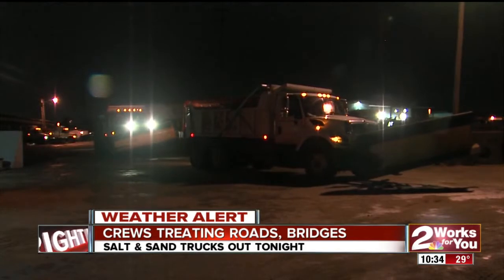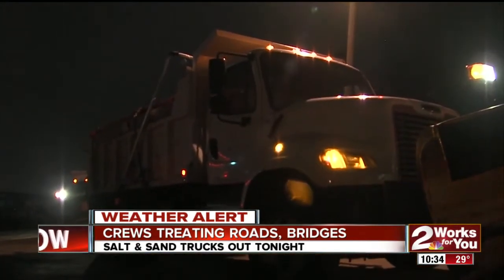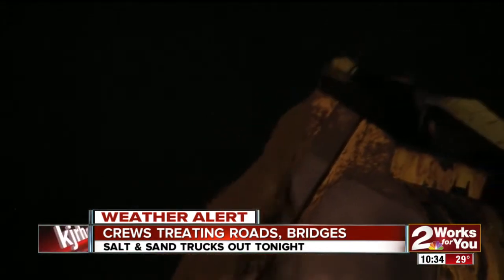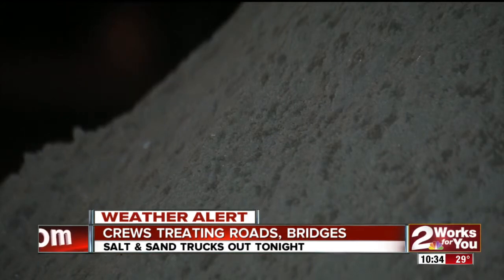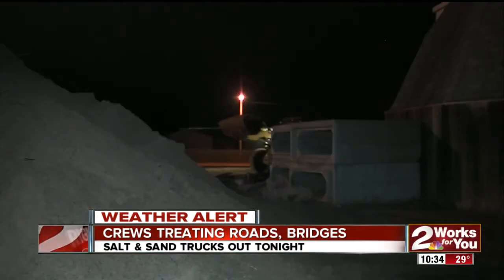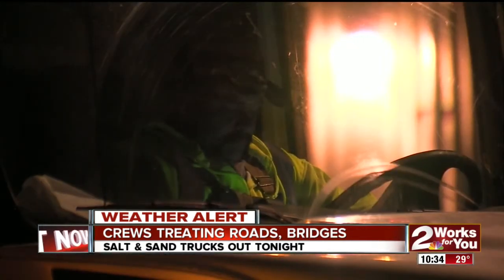being forecasted. In Broken Arrow, the night begins with 15 city truck drivers lining up, with each receiving a few large scoops of salt and sand. BA started the night, a city spokeswoman tells 2 News, with 1,200 tons of sand, 1,500 tons of salt, and 900 tons of salt and sand mix. And the drivers here ready to work 12-hour shifts.